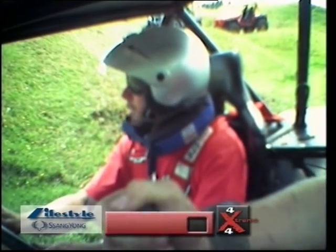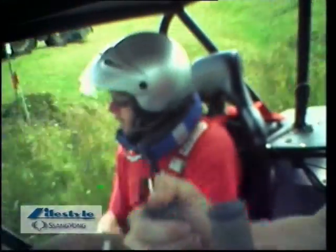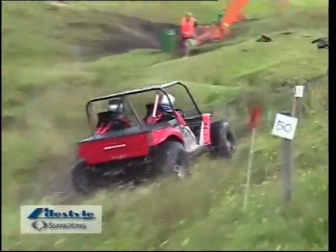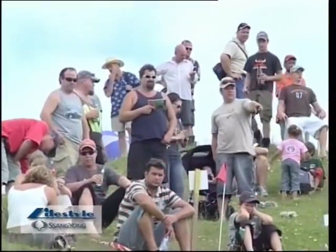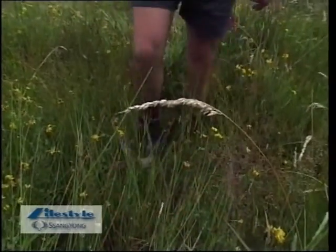A bit of chat going on here as they decide the best line. Here we go. And nail it! Whoa! Up in the air and on the steering, everything flies loose. Very lucky to be on it early on, I think. Yeah. There's some big holes in there, pretty deep. So we'll take the advantage while we got it. If you can't walk on it, it's going to be pretty hard to drive on it.